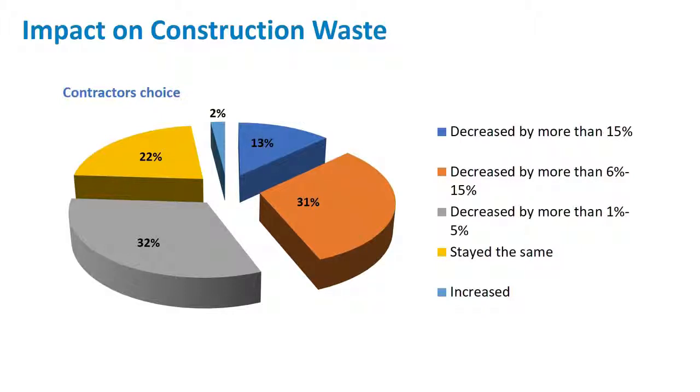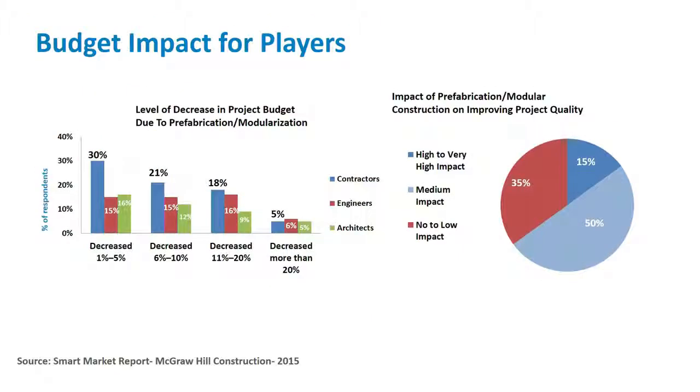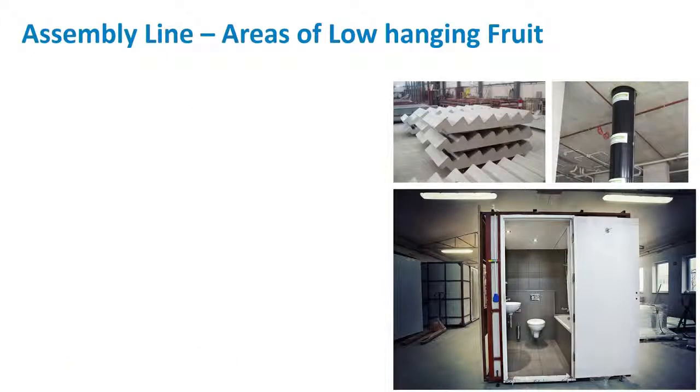Again, they did a survey among all the users, and that was 2015. I'm sure these figures will change dramatically every year. If you look at the budget impact, almost 50% of people agreed, and that's all contractors, engineers, and architects. We can see a higher percentage agreeing for contractors, with more than 50% agreeing on the high impact that assembly line manufacturing can have on our industry. Now, what are the various areas of low-hanging fruit which we can adopt very quickly in our industry?